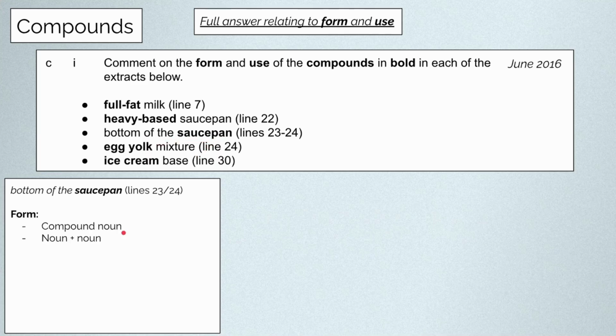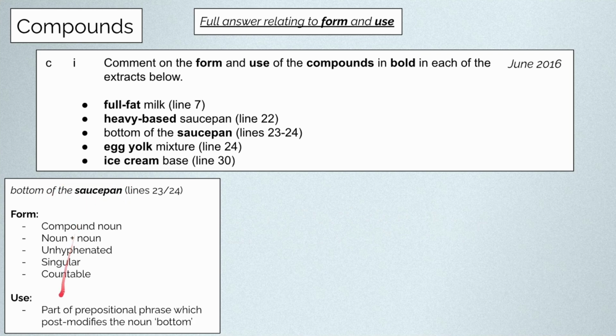Bottom of the saucepan, compound noun, noun sauce plus noun pan. Unhyphenated, it's singular and countable. Now, of the saucepan is the post modifier to the head of the noun phrase bottom. And this post modifier is in the form of a prepositional phrase. So we could perhaps say part of prepositional phrase which post modifies the noun bottom.